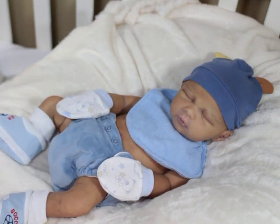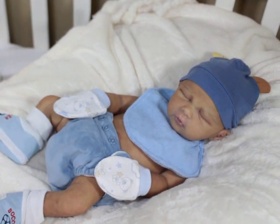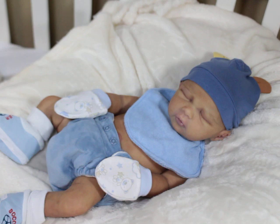Y'all can't tell me this boy don't look like no Christopher Robin. Y'all can't tell me that. Y'all can't tell me he ain't Groot. Yes. Okay, that's all I wanted to show y'all. That's it. I ain't got nothing else to say, baby.